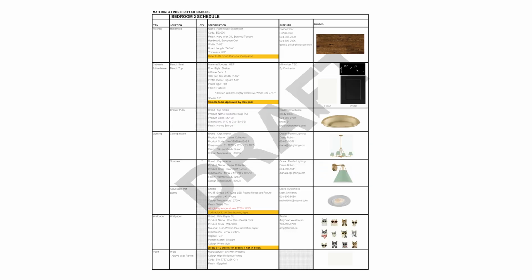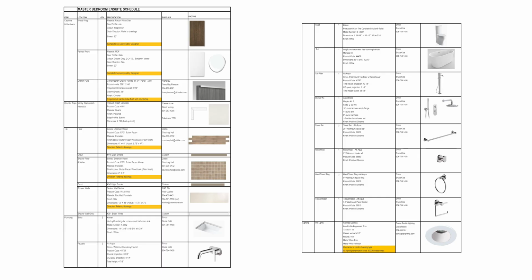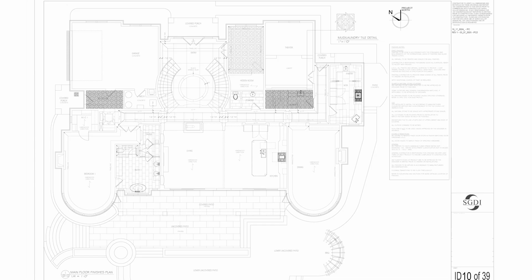Everything is included. Until the specifications and interior design drawings have been issued to your builder along with the construction drawings that would have been submitted for permit, there's really no way for them to know what the project will cost. Any budget up until this point is really based on best guesses, allowances, and placeholders. Once the specifications and interior design drawings are complete, we would then issue them to the builders for pricing.